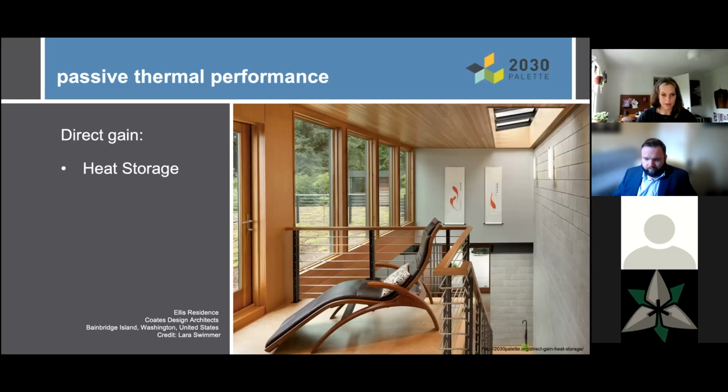So looking at the 2030 Palette, they've got a couple of strategies in here that use thermal mass, and one is a heat storage wall. It's meant to take solar radiation and then release it back into the space at night.